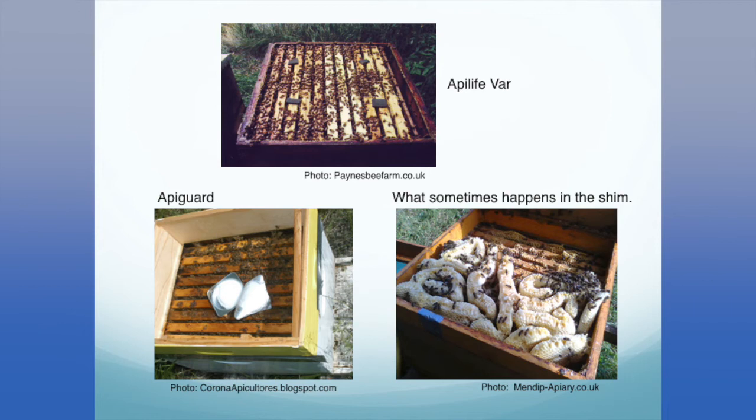This is the Apilife Var. It's these little wafer guys. These are all essential oils. These are natural treatments, both of them. Although natural does not necessarily mean easy on the bees. Formic acid is also natural. It's not easy on the bees, and neither is the thymol.